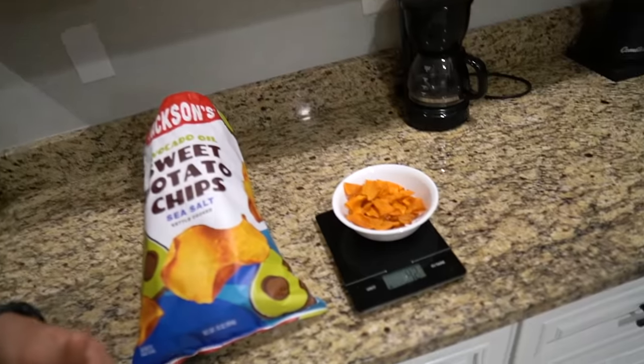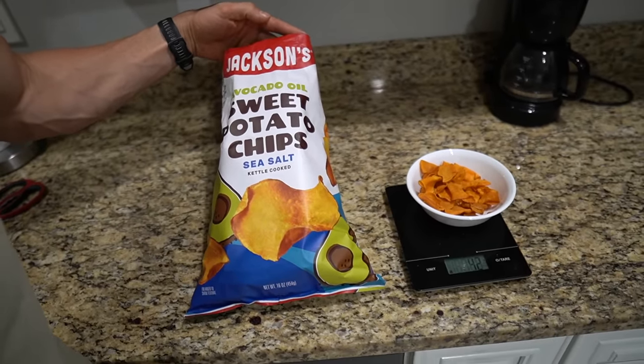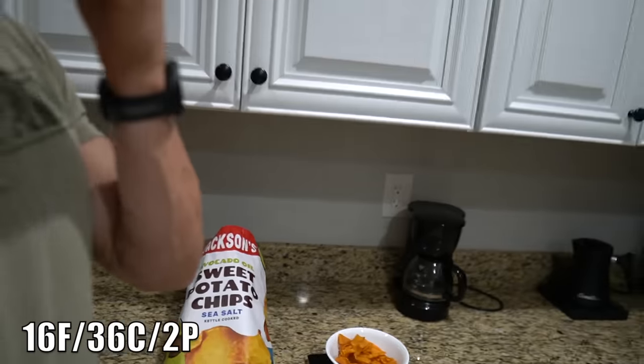All right, just got back home and having a little snack here. I did need some more carbohydrates. So Jackson's avocado sweet potato chips. These things are amazing. I got two servings here. So crunchy, so good.